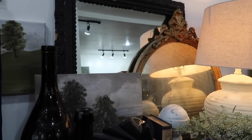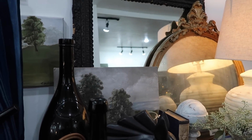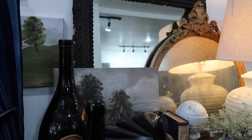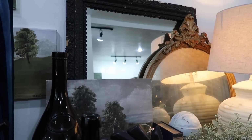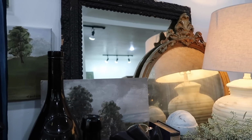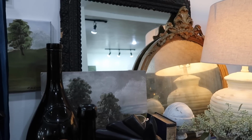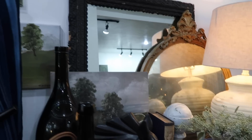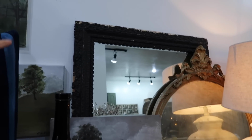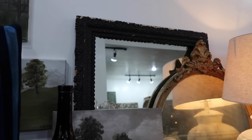I love a chippy piece because to me that shows a lot of story and mystery behind the piece. And I get so intrigued. I want to know who were the people in the past that owned these pieces. And if these mirrors could talk, I'm sure they have so many stories behind them. But I love both of these. And I love mixing black with gold. So I think that's why I'm especially drawn to these two right here.